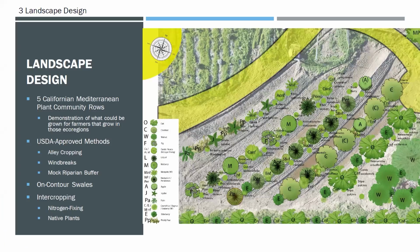And so here's my design. So you can see each of the 5 rows. So this is the top row, the desert row, Mediterranean chaparral, the mixed evergreen, temperate fruit trees, and then the foothill mixed coniferous with the chestnuts, and then the oak savanna with the Quercus rotundifolia sweet acorn oaks. And again, we're trying to represent different methods of agroforestry through the USDA practices.